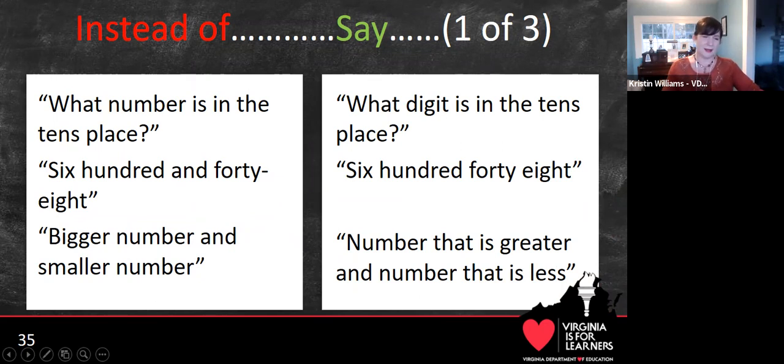So I'm just going to give you a couple of examples, and maybe reflect in your own practice if there are any terms that you use. We often use them because we think it's going to make it easier for the students and help them understand, but actually it's better for you to use those correct terms. So instead of saying, for example, what numbers in the tens place, well, a number could be 565. You're actually talking about the digit. Here's another one, 648. Well, we know we say "and" for the decimal point, right? So you actually shouldn't say "and" in 648. We want to avoid saying bigger number and smaller number. We want to use the correct terminology, which is either greater or less.